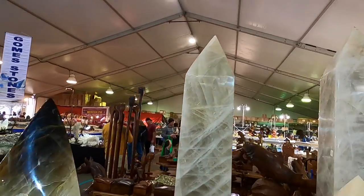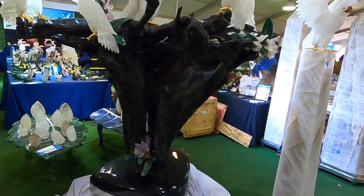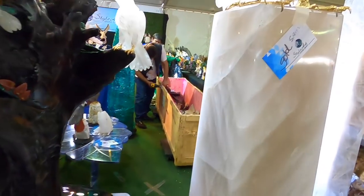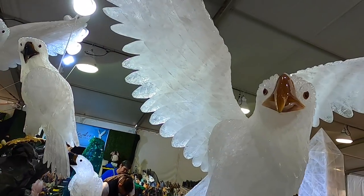Some more obelisks. Last year they had some giant spheres with big obelisks here in the front. I imagine those sold. You gotta get the sphere, the whole combo. Somebody bought this bad girl. Mr. Sam, it looks like.